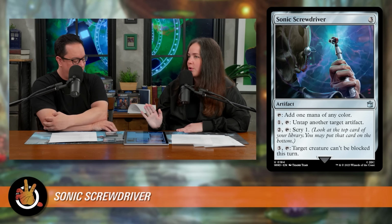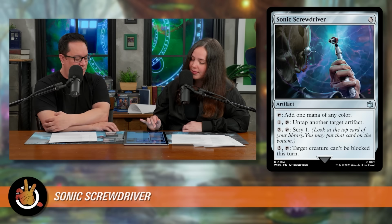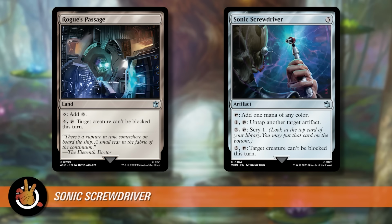Like scry 1 is terrible. If you just put it on top, you're like, ugh. I paid 3 mana for a third of a card. No thanks. 4 mana target creature can't be blocked this turn. So that's on raid for like Rogue's Passage and that kind of thing that we're already playing. I don't play a lot of Rogue's Passage anymore, but people do, and I've certainly died to it.